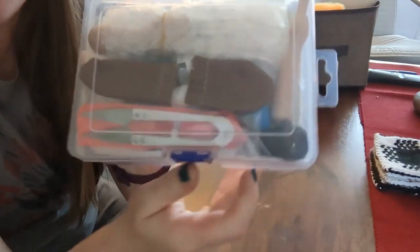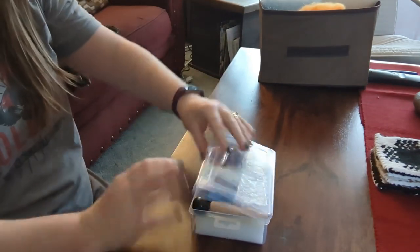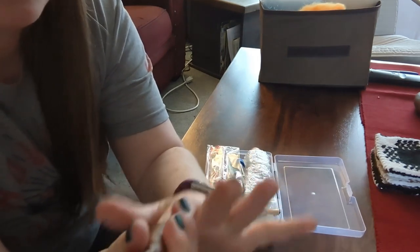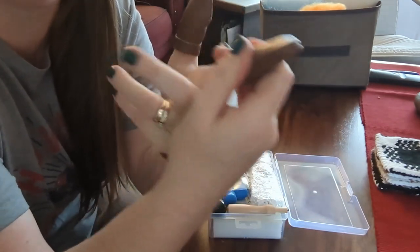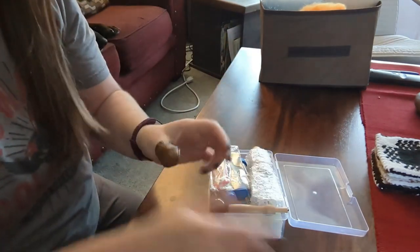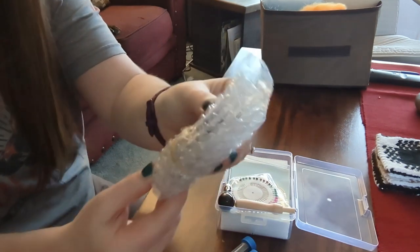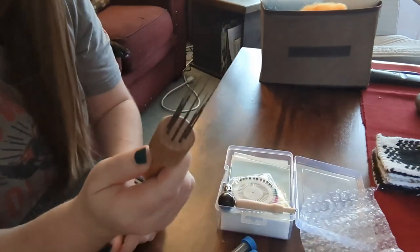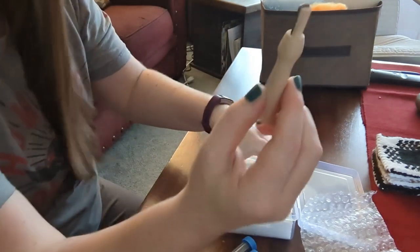Okay, here's my other goodie. It's a needle felting kit. These look small. This is kind of too small for my fingers. Oh my gosh, I can't get this finger protector on. Well, whatever. Lots of needles. More needles. A needle holder with needles. Ooh, yeah, that looks dangerous. Another needle holder, maybe?